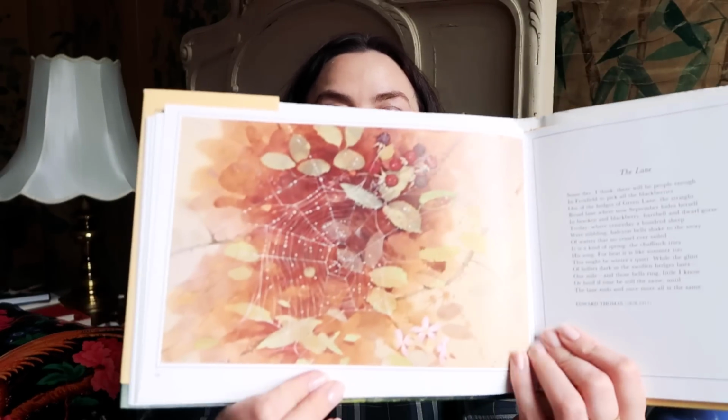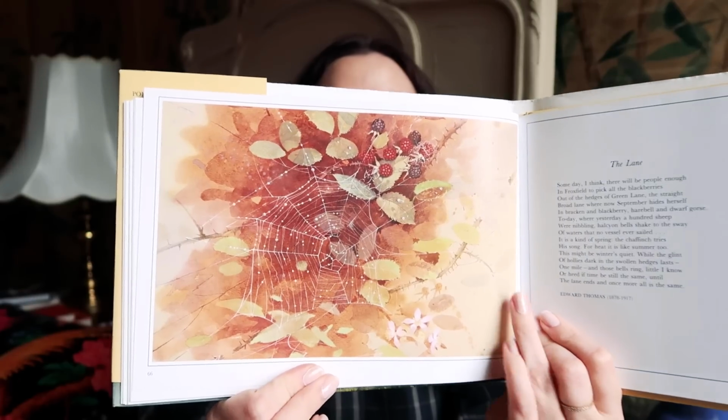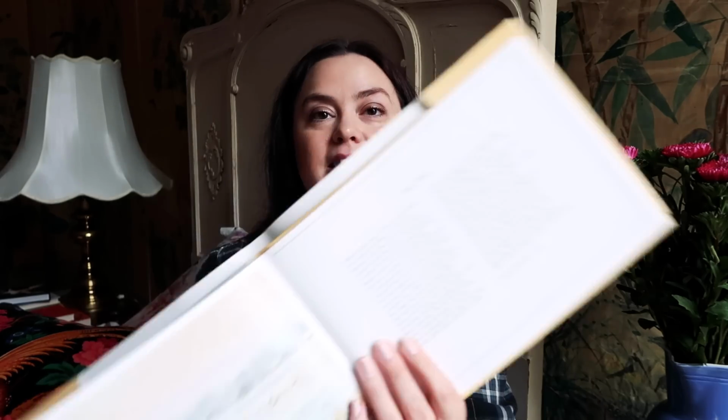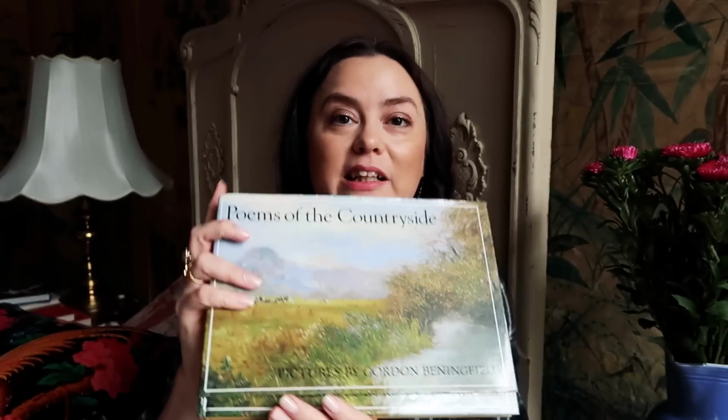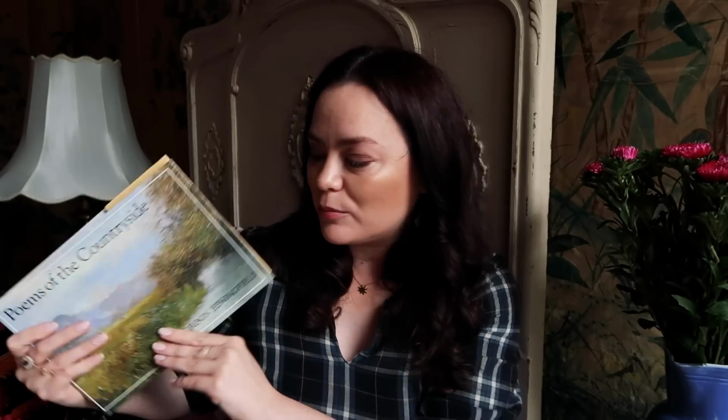But I know I'm going to enjoy looking through this book, not only for the poetry, but for the really beautiful illustrations as well. They just bring the English countryside to life, these illustrations. They're utterly glorious. So I was really thrilled to pick this up too.